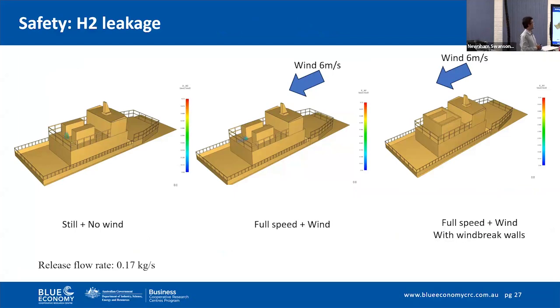So currently, we are doing some CFD simulations to study the behavior of hydrogen dispersion after leakage. So we can see here, if there's leakage from the weak point, if the vessel is still and there's no wind, we can see the gas disperse upwards. Because hydrogen, the density is very low and the diffusion rate is very high. But when the vessel is navigating at full speed and there's against the wind is 6 meters per second, we can see different hydrogen dispersion around the deck area. If there's ignition source, it can catch fire or even explosion.